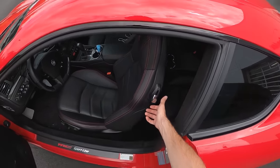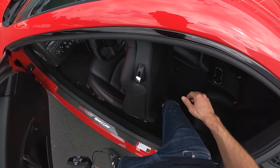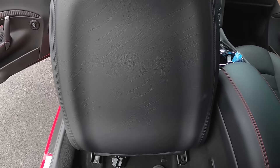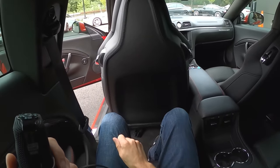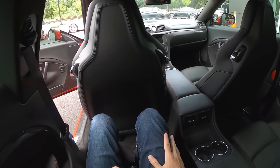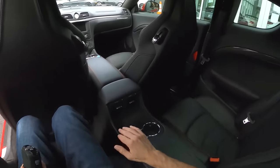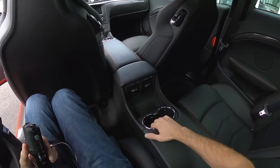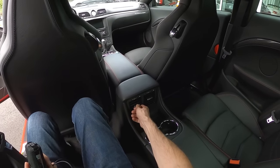But you know what? It is a 2+2. Let's see if I can fit in the rear. So that moves forward. And I'm not the best person for this. I'm 5'9", 5'10", and that's my seating position. I've got short legs, so I tend to sit pretty close to the wheel. But if I'm honest, there's plenty of room back here. Slightly claustrophobic just because of this, but I've still got windows. I'm good. I've got everything I need. I've got my cup holders for my Perrier, because that's probably what I would be drinking back here.